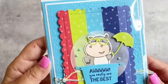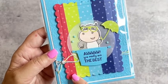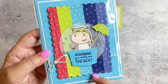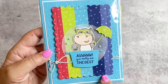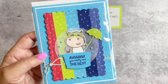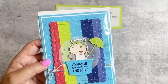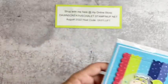This card here, I thought was so clever. So she went ahead and put the DSP, the 6x6 In Color DSP, laid it down, glued it, then ran it through the Stampin' Cut & Emboss machine with this die that I think is In Color, oh my gosh, Color and Contour, I think it's called. And it's a bundle in the annual catalog. Anyway, I love the way she used that paper and then cutting the die with it glued to it. I thought that was so cool to feature not only the hippos, but our beautiful newer In Colors. One of my faves.